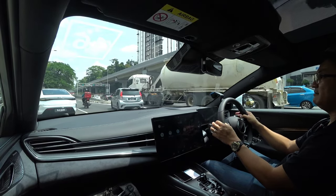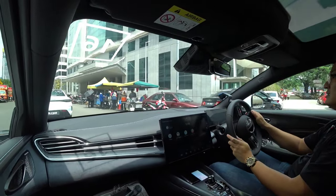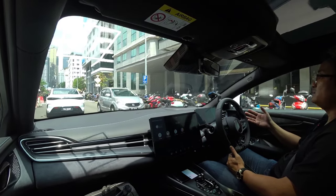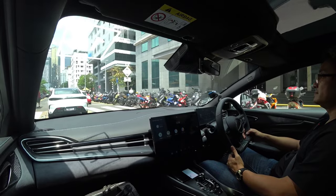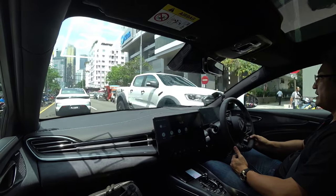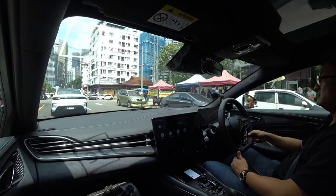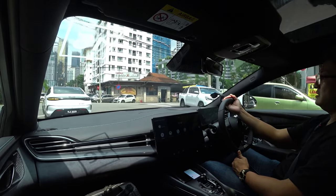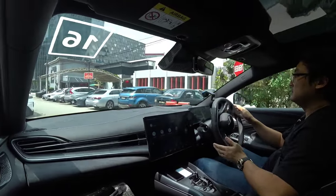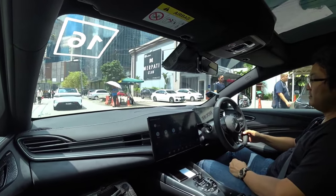Yeah. Oh, I used my left indicator again. I hate this sound. This one sounds like some blind spot warning or something. Jalan Inai, thank you. Heading back. Next turn left into Persiaran RS Utara. Turn left. Really good ride. Very good suspension.